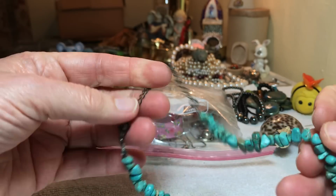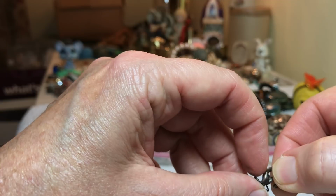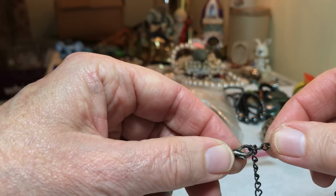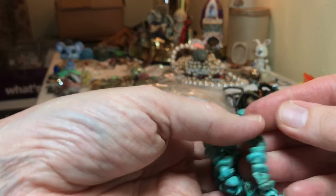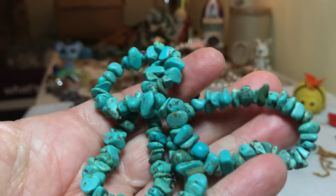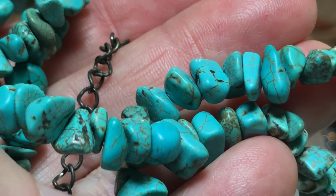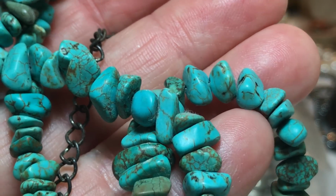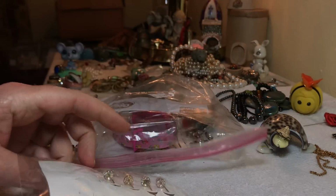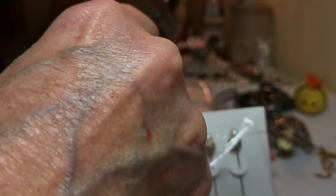Now this could be real. This vintage, sometimes the vintage ones are real. That could be, I don't know. A lot of variation is why I think they might be. But I don't know. Nice. More hat pins. It's actually this exact one.